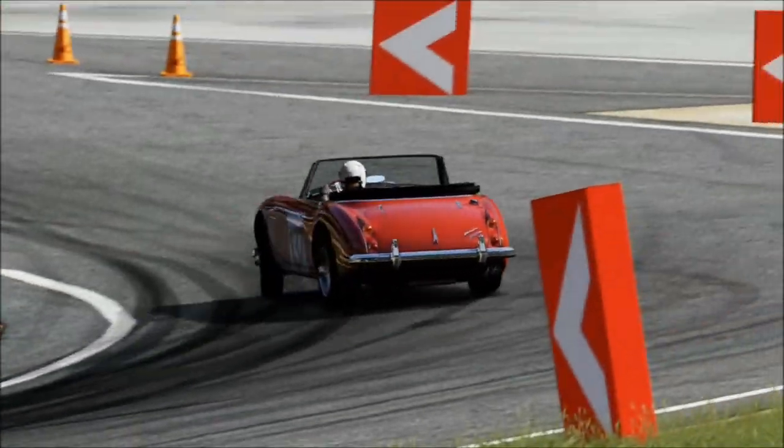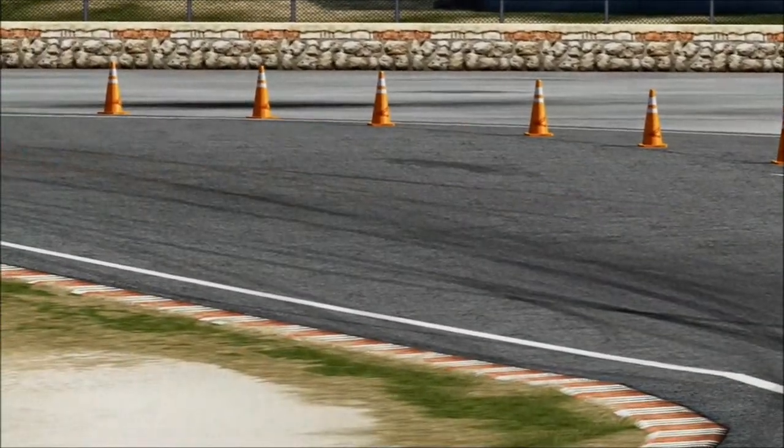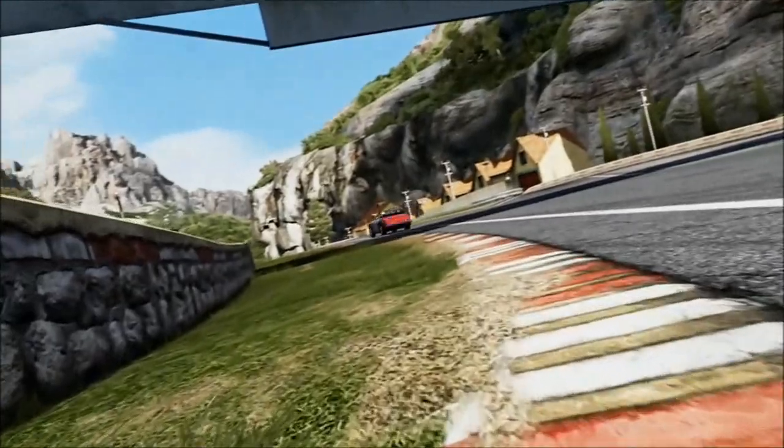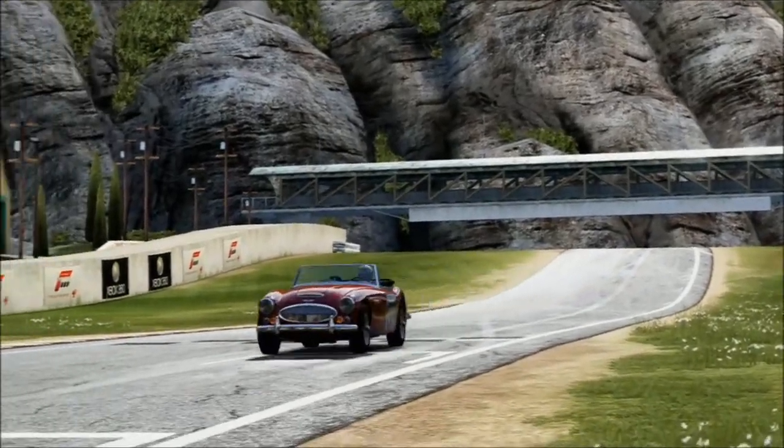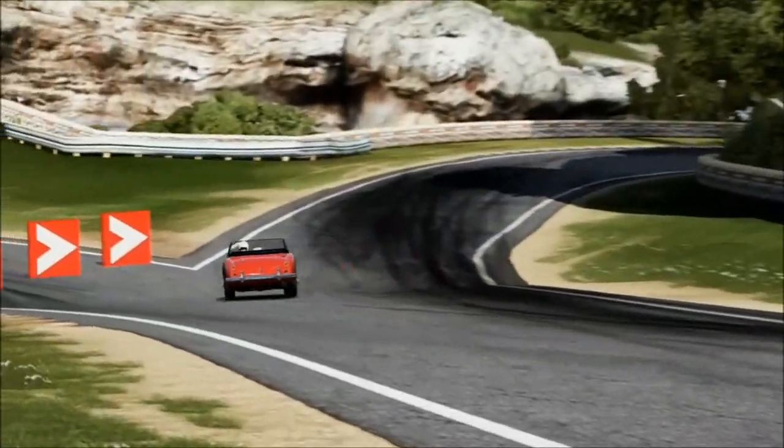I mean, you could throw it into a corner if you want to, you know, get a little play with the car, and it's great fun. No serious understeer. You know, it's always a little bit on the oversteery side. And it's just fantastic. I can't find a fault with this car.